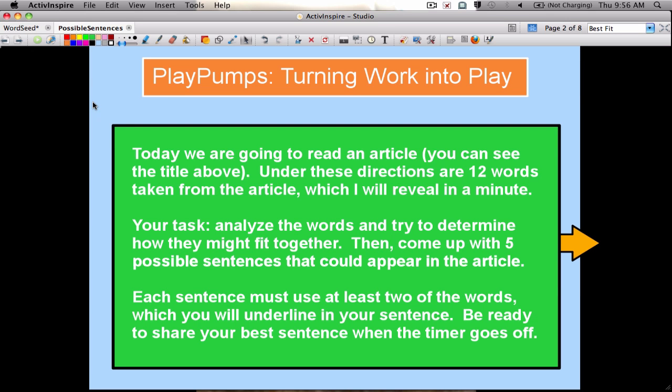What's great about Possible Sentences is that it doesn't require a whole lot of prep. You'll need an article that the kids are going to read or a piece of text, even a movie that they're going to watch. And then you're going to pull out 10 to 12 key words, vocabulary that's going to appear in the article or movie. Try to get a good mix of words you think they definitely know, some they might know, and also a few that they don't know at all.